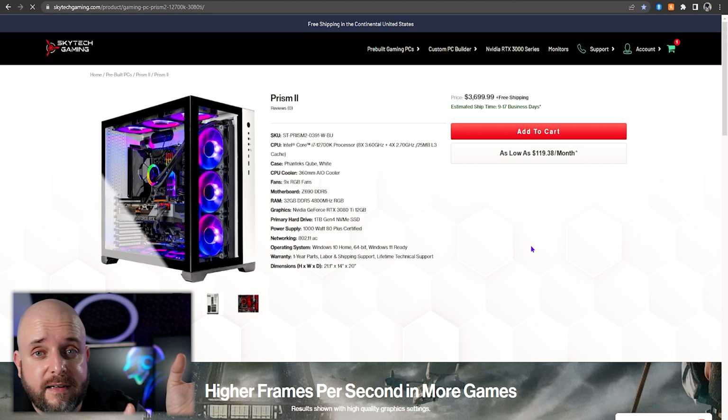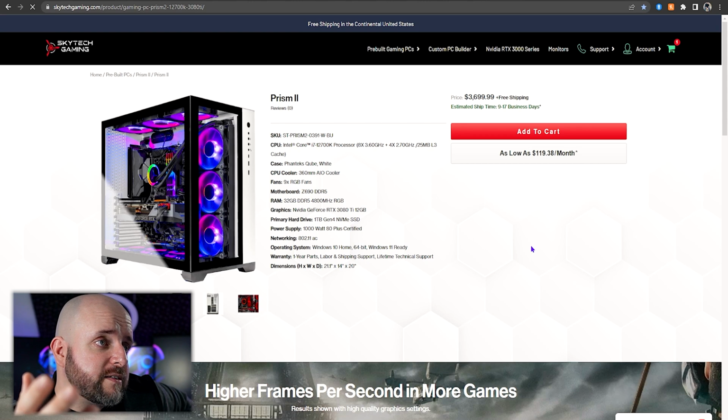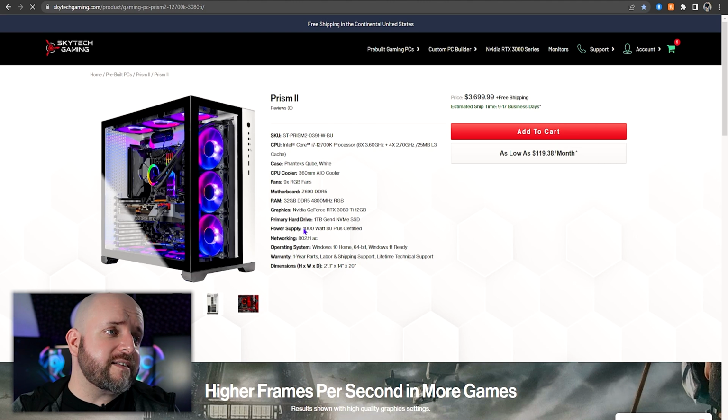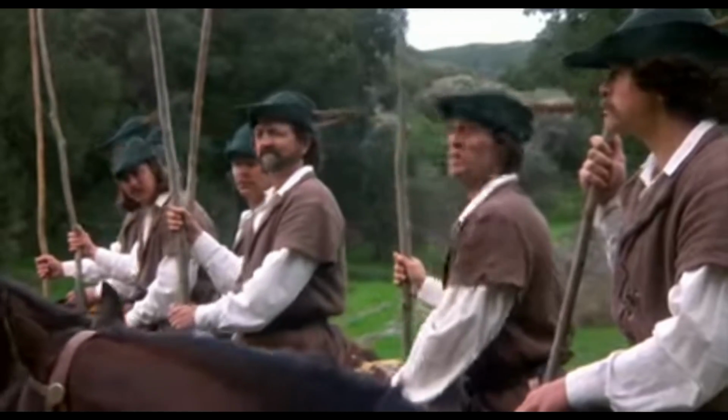It comes in a Lian Li lookalike case, although they probably wouldn't like me saying that, which is the Fantex Cube, and a 1 terabyte Gen 4 M.2 drive instead of a 2 terabyte, probably Gen 3 drive. This has a 1000 watt power supply. You see, that's all you had to do. That's not so hard. We could do that.